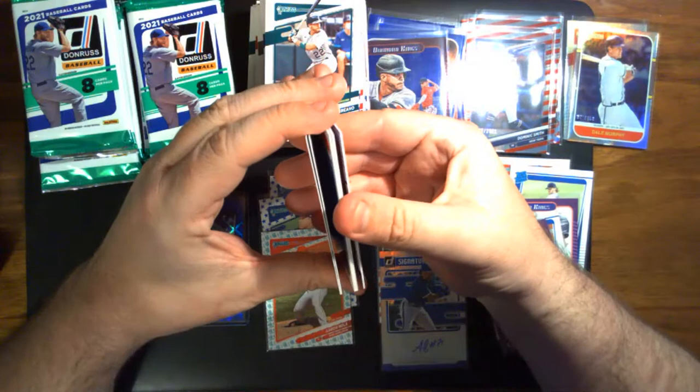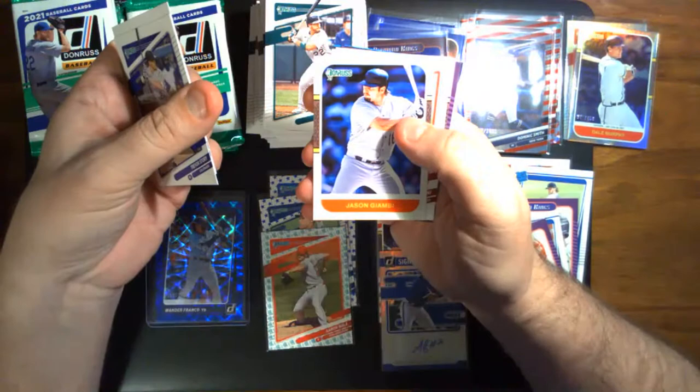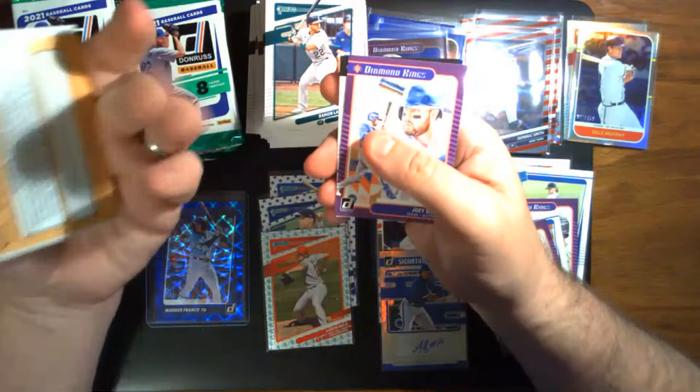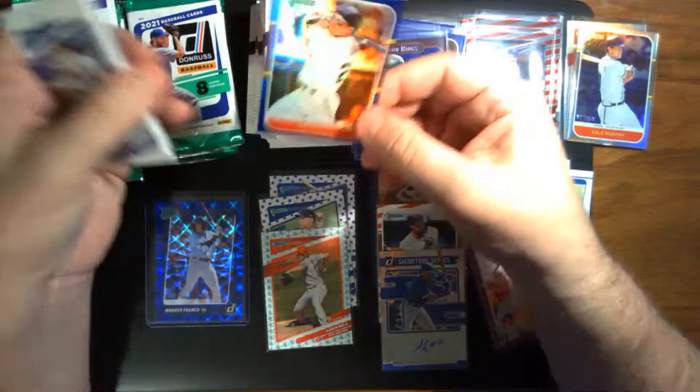Trevor Story for the Rockies. Josh Hader, Milwaukee. Giambi, Retro, Oakland. So Shohei. Another variation retro for Rickey Henderson from New York. Joey Gallo, Diamond Kings. Got a Jim Thome, hollow foil. And do we want to look at our last hit?